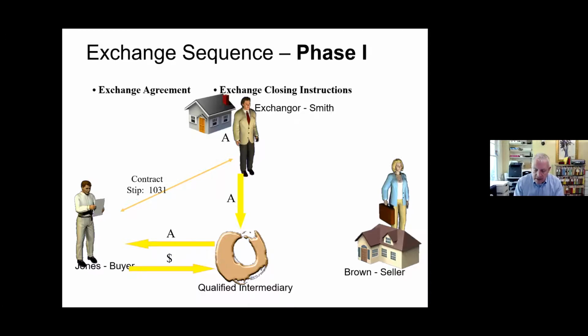And the other thing that happens at closing, actually, there are two very important things. One thing is the deed goes directly. If you follow the deed flashing there on the computer, the deed is in Smith's name this morning, and this afternoon it goes into Jones's name. The deed does not have to pass through the intermediary. The regulations provide for a direct deeding sequence.